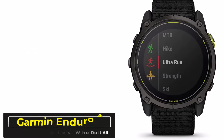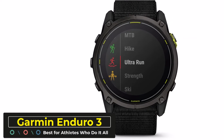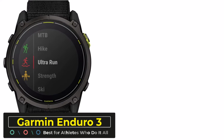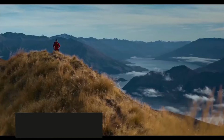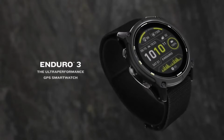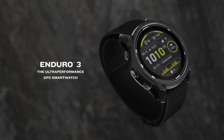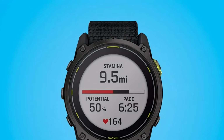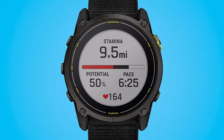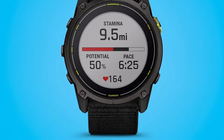Number 3. Garmin Enduro 3. Best for athletes who do it all. What happens when you take the top-shelf performance of the Fēnix and re-optimize it for maximum battery life? You get the Enduro 3, a similarly high-caliber solar watch that can last a staggering 36 days in smartwatch mode and up to 150 hours in GPS mode. It's perfect for long bikepacking outings to places lacking spots to recharge.